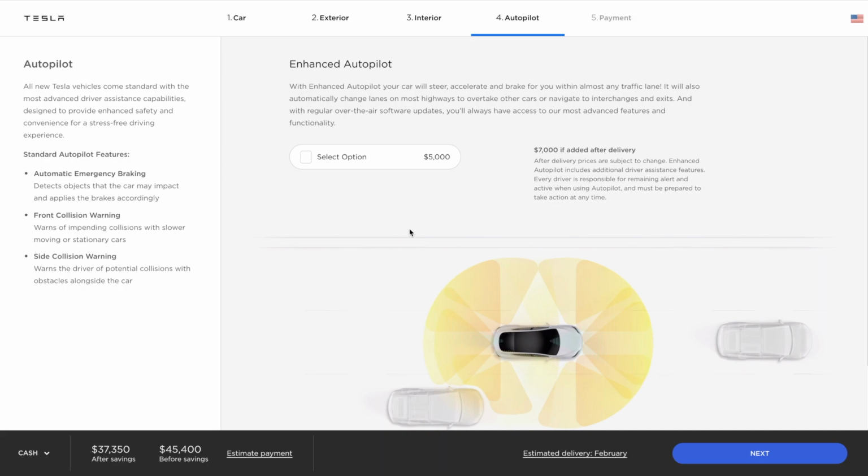So I suggest that you find $5,000 that you can spend on enhanced autopilot, just so that you can get the amazing features. And if you're ever going on a road trip, it's the most useful thing, so that you aren't tired when you get to your destination. It also maps everything so well. In enhanced autopilot, you can even change lanes. It can do freeway off and on ramps. So it's just gotten so much better.